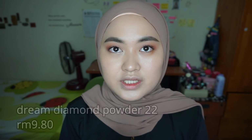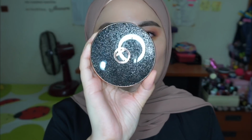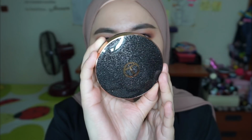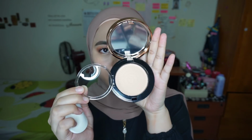To set the concealer, I'm going to use the Dream Diamond powder, and this is in the shade 22. And hold on, let me look at this. Look at this. Oh my god, cantik gila. Depan ni dia macam marble floor with glitter or sparkles, and at the back it looks like this. So when you open it up, you have a decent size mirror and you get a sponge, and it has a cover for the product, and this is how the powder looks.